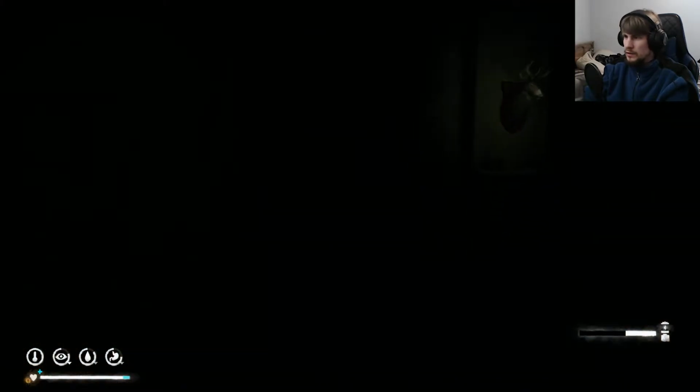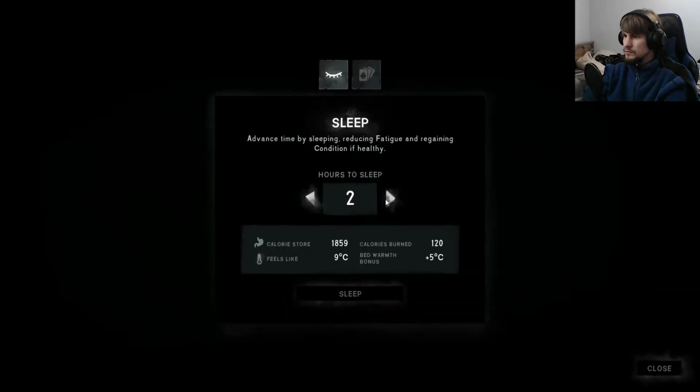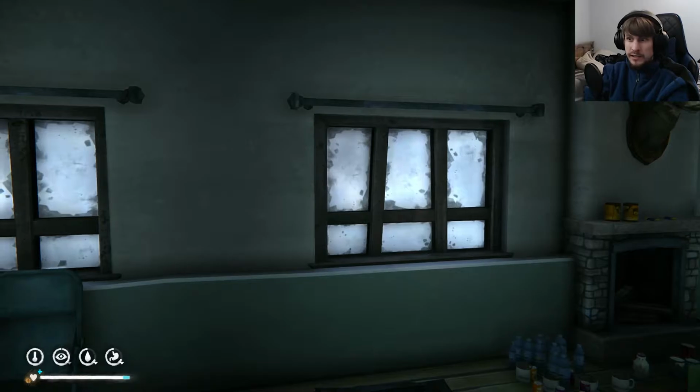And I'm going to try to get a little bit more sleep, and then we'll head out for a new area. I do have a bedroll, right? Yes, I do. Okay. I'm just going to try a couple of hours. I just want to get us right at the break of day. That way we have the most light when we want to go hiking out in the middle of the freaking blizzard that blew in.